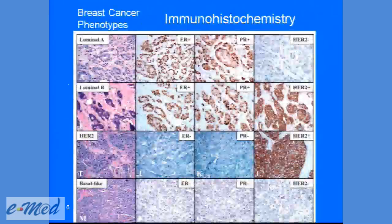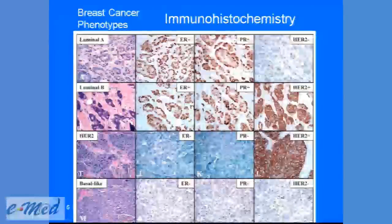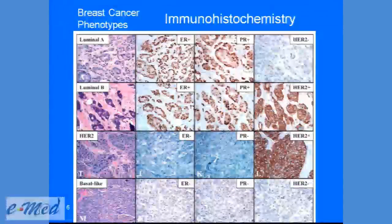This is sort of an illustration of that. You see in the top horizontal pattern just an example. Luminal A, the first picture in the upper corner there is the regular H&E preparation, and then we see stains respectively for the estrogen receptor, the progesterone receptor, and the HER2 receptor. And the most common type, luminal A, the HER2 is blue, meaning nothing is staining, and the ER and the PR are positive.